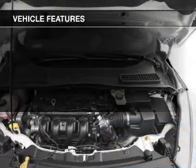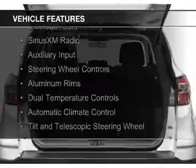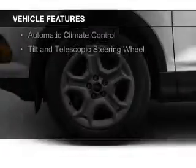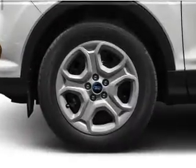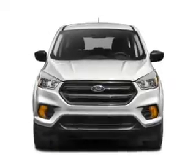The features include a turbocharger, internet connectivity, Bluetooth connectivity, Sirius XM satellite radio, an auxiliary input, steering wheel controls, aluminum rims, dual temperature controls, automatic climate control, a tilt and telescopic steering wheel.